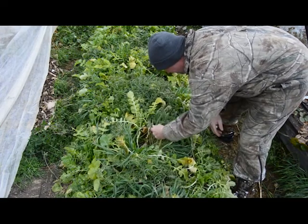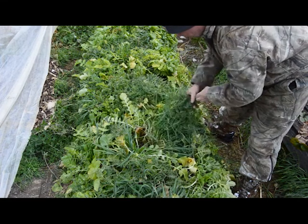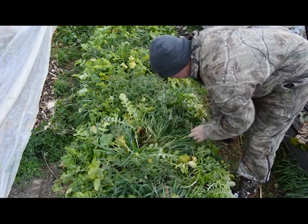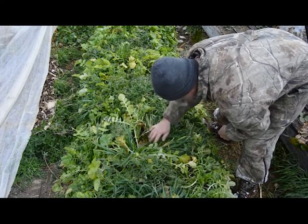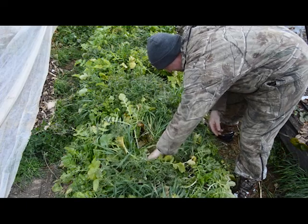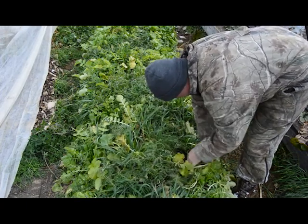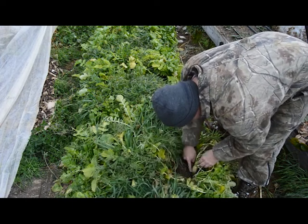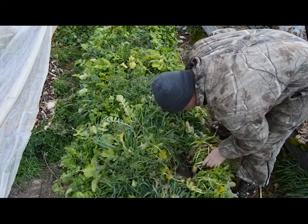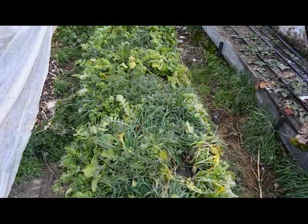So what we have here again, if you haven't been watching the other videos, we have hairy vetch, which is growing wonderful. The grass is rye, cereal rye. And then we have this leaf here. This is the daikon radish. And the radishes are big. That's where it goes into the ground, that's thicker than an inch. And those are probably going 8 to 10 inches deep right now. Maybe even more.